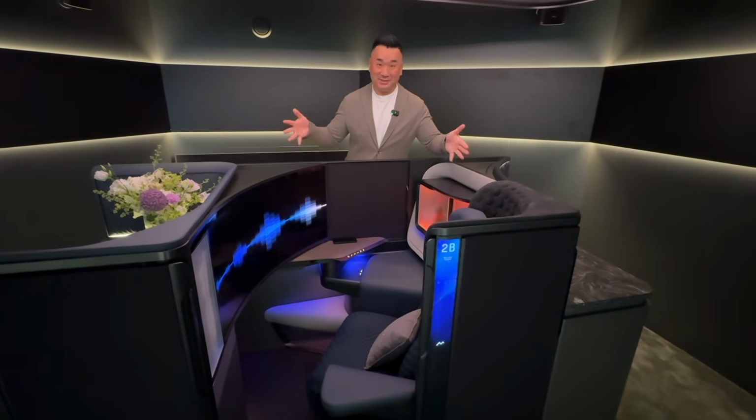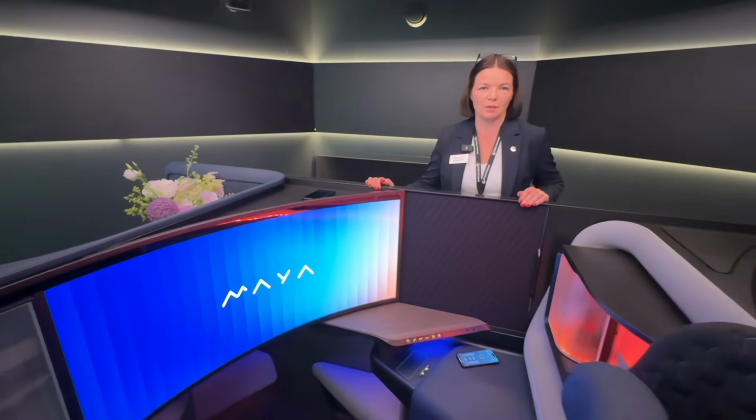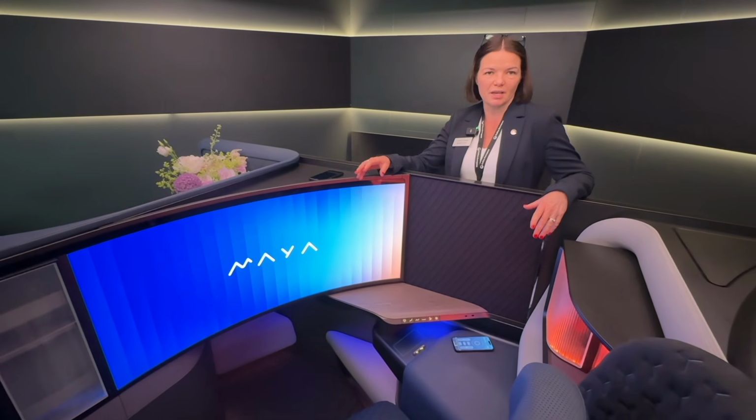Look at the new seats here. This perhaps is the coolest seats I've seen at the entire Aircraft Interiors Expo 24. This is called MYA from Collins Aerospace. Morning. So yeah, this is our concept business class seat, which we've developed in collaboration with our colleagues at Panasonic Avionics. This seat really is a concept, and it's meant to showcase the best of our combined technologies.